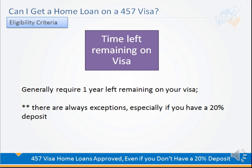Looking at time remaining on visa, if you have a 20% deposit, there is no minimum requirement for this. Some banks will stipulate you need to have 1 year left remaining on your 457 visa. As you know, a 457 visa goes for 4 years, so you need to have at least 1 year left to remain on that visa. If you're looking for a 90% home loan, you will require 1 year left remaining on your visa.